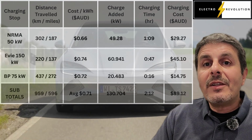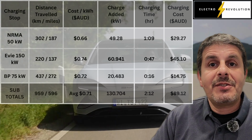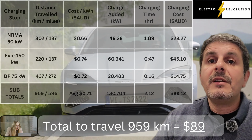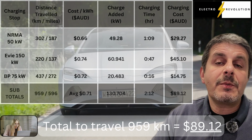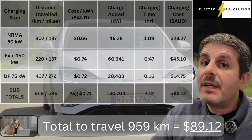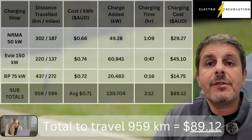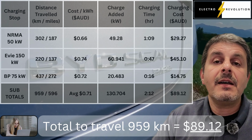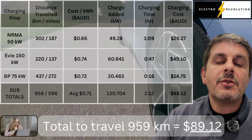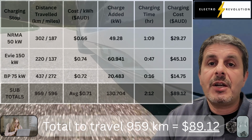Notice the wonderful thing that the resort had a free charging system, so I didn't actually have to pay to charge more than what I charged to get to 100%. I had no fear that the resort didn't have a charging system. I had no anxiety for the range I had in the car, so it made the trip very, very easy for me. And of course it saved me money by going to the resort and having free charging.